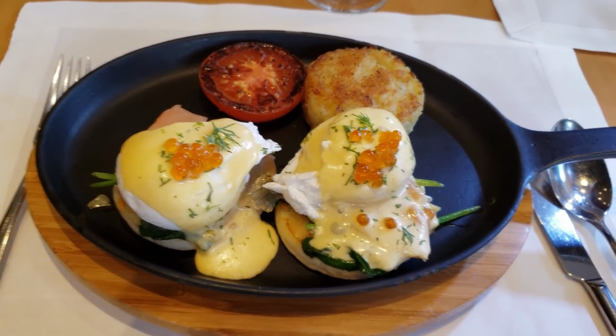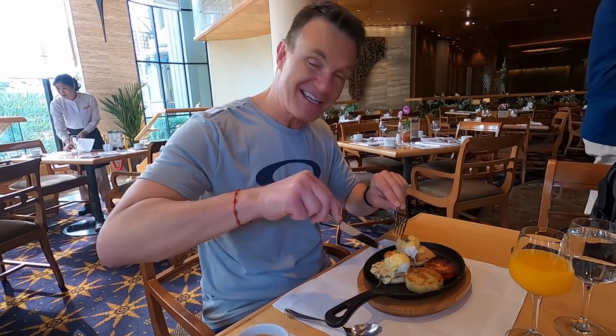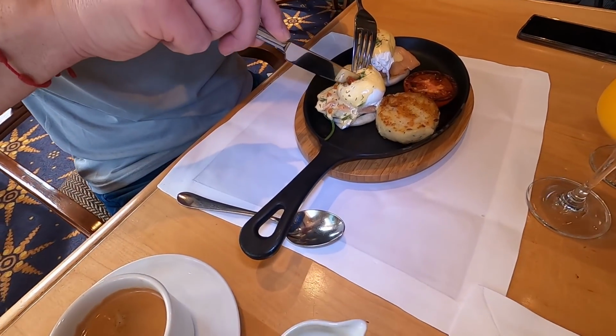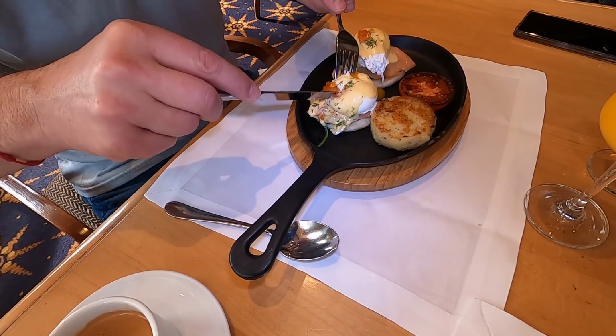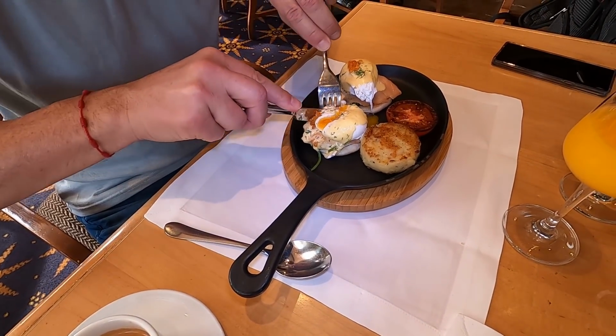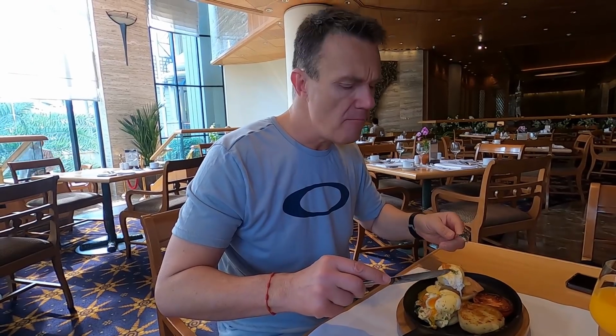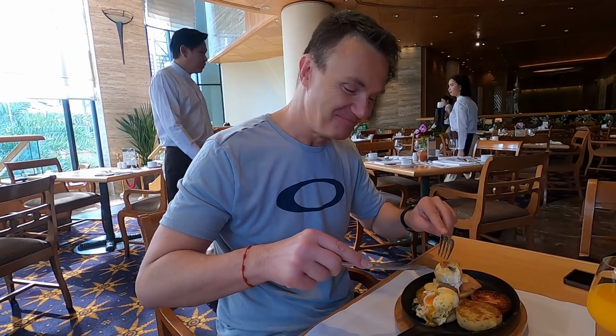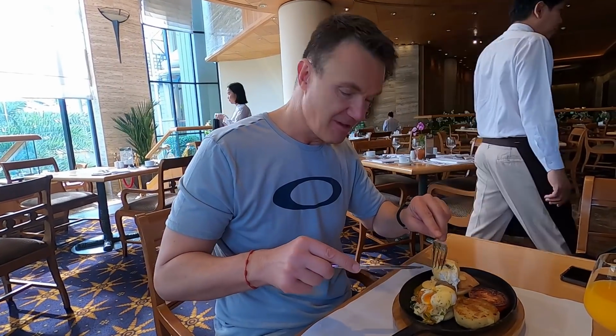Let's see how this yolk explodes when I dig my knife into it. Oh yeah, look at that. This looks delicious. So this is with salmon. Really good. You can feel the salmon and the dill and the egg. Delicious. Very, very delicious.